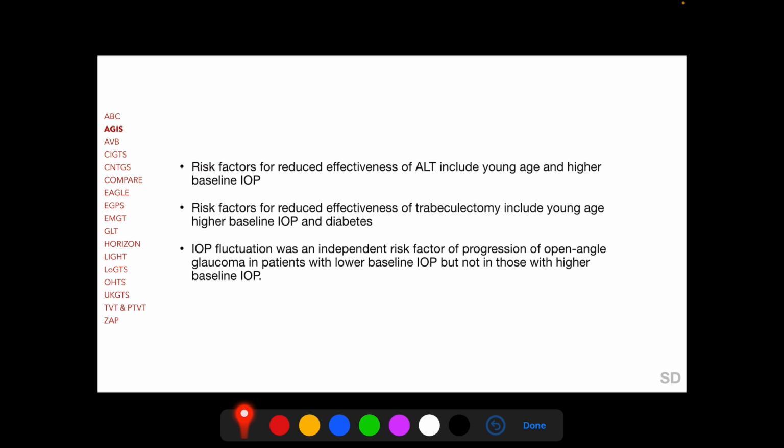Risk factors found in AGIS to reduce effectiveness of argon laser trabeculoplasty included young age and higher baseline intraocular pressure, and risk factors found in AGIS to reduce effectiveness of trabeculectomy included young age, higher baseline intraocular pressure, and diabetes mellitus. The AGIS also found that intraocular pressure fluctuation was an independent risk factor for progression of open-angle glaucoma in patients with lower baseline intraocular pressure but not in patients with higher baseline intraocular pressure.